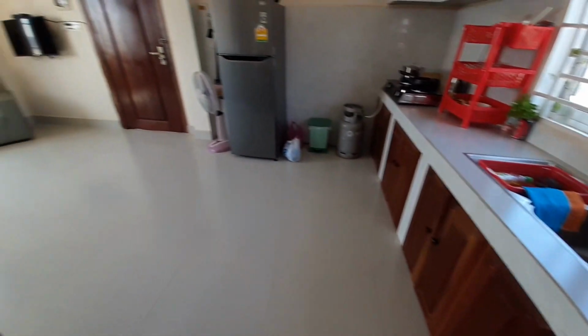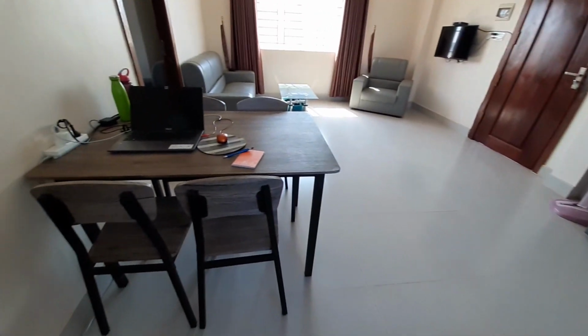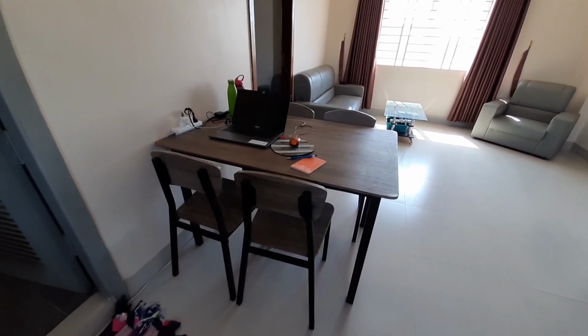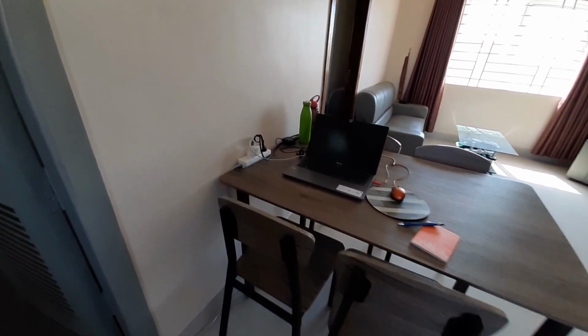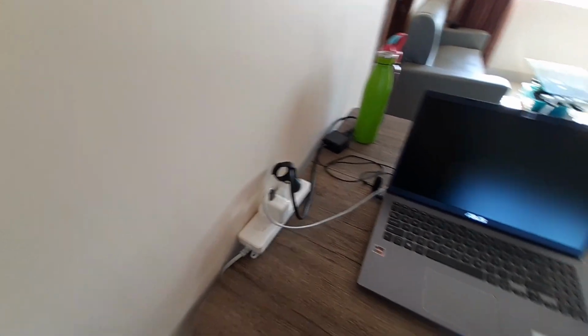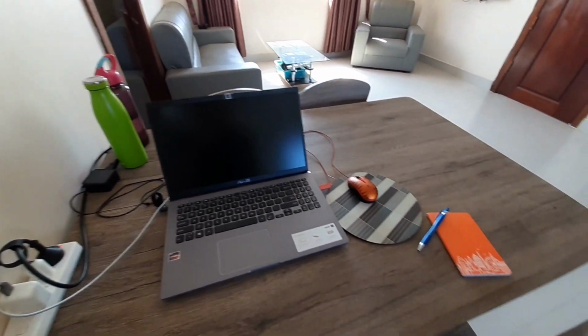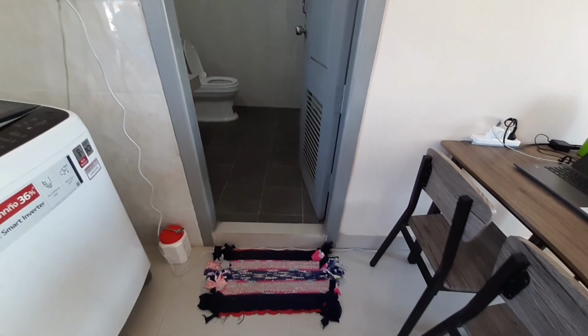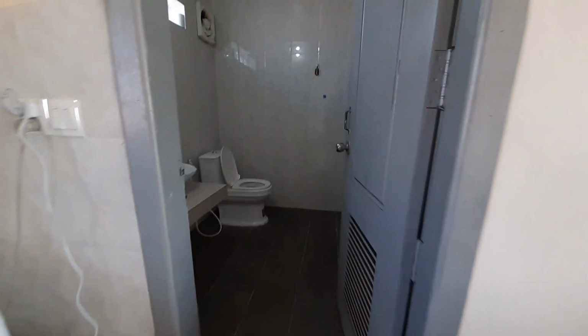And to finish off this room, we've got the dining area, which is where I leave my computer set up. We've got a little power board here so I can charge stuff as I need to, and have that set up. It's quite nice, quite comfortable. And into what is the first of our 2 bathrooms.